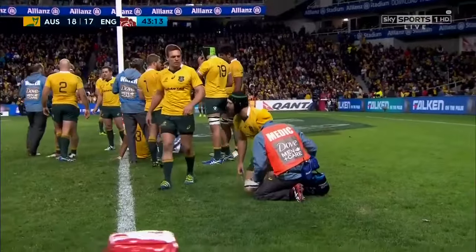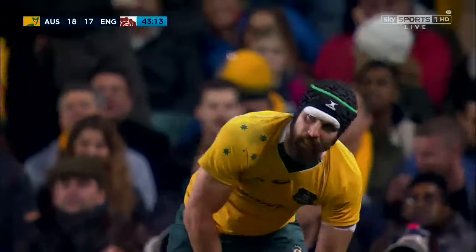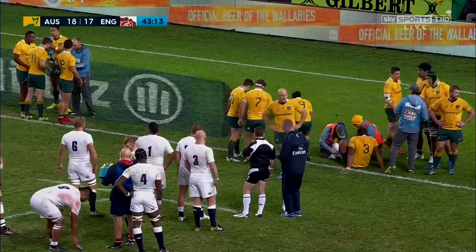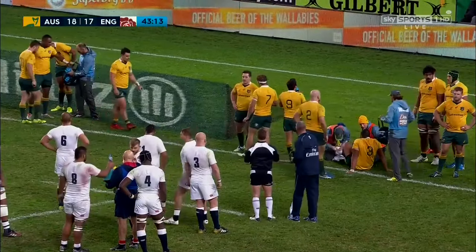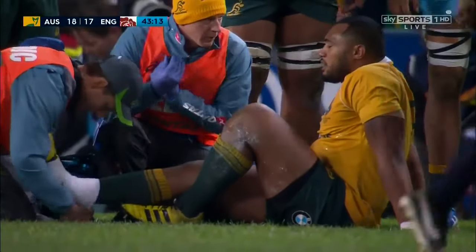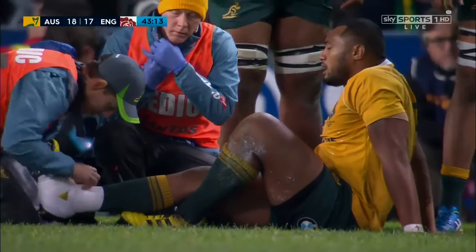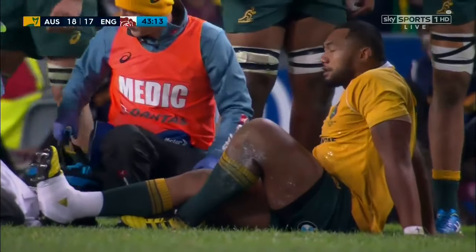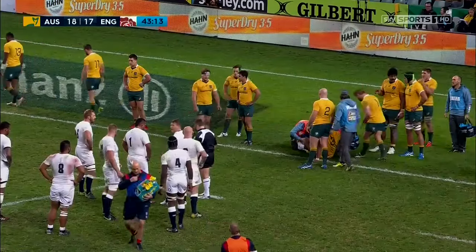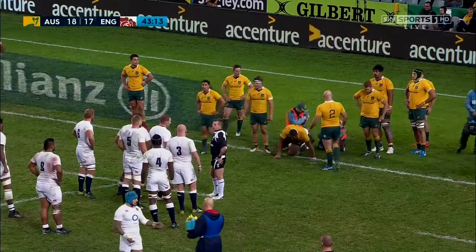So close for the former England captain there. It was still a difficult task because there were so many gold shirts around him. What a bonus that would have been for England right at the start of the second half, especially how it came about. Australia might have been thinking, everything's against us. I suppose looking back at the first half as Kepu gets treatment here, England's tight head Dan Cole scored that early try, and England never really had that time to let it sink in for Australia, what it meant, and for those doubts to set in.